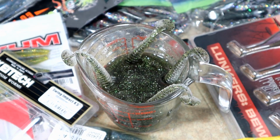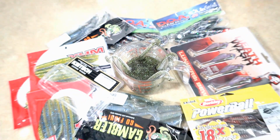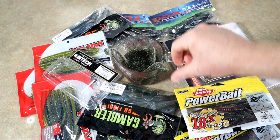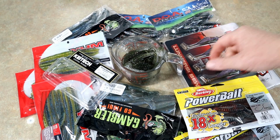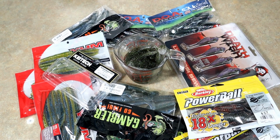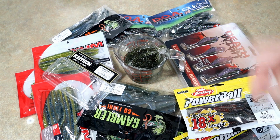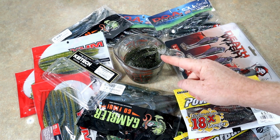So there they are right there in the cup, melting down, and I'm really actually surprised at how little plastic I have. This really only measured out to about 3/4 of a cup total of plastic. So not a lot of plastic there in those Kitex, but I mean, that's one of the best baits ever, so it really doesn't matter how much plastic is in it. However, we're going to see what we can do with it. I think we're actually going to make some different swim baits with it.